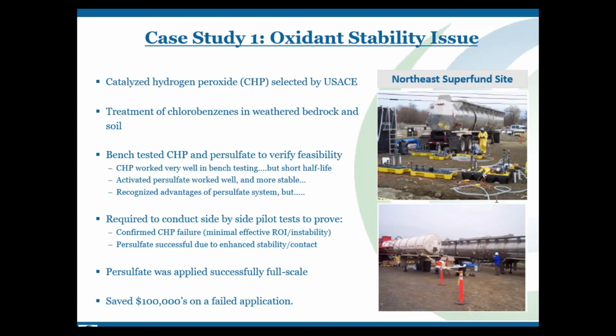So our first case study is an example of where a treatability study helped to select the right technology. Initially, catalyzed hydrogen peroxide, CHP, was selected by the Army Corps of Engineers for treatment of chlorobenzenes in weathered bedrock and soil. The Army Corps approached XDD because they wanted to apply CHP in the field. XDD noticed, however, that a bench study conducted by others was performed on thermally treated soils. So we were concerned that these soils wouldn't be representative. So we convinced the Army Corps to allow us to bench test CHP, but also persulfate, to verify the feasibility of applying these or whichever oxidant worked better in the field.